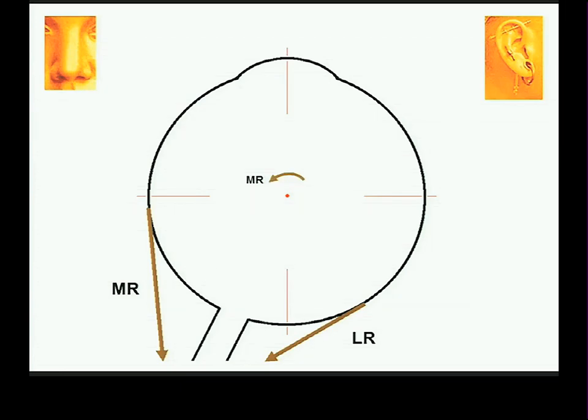When the medial rectus contracts, it causes the eyeball to adduct. This is pretty obvious. And when the lateral rectus contracts, it causes the eye to abduct. All right, medial adductor, lateral abductor.